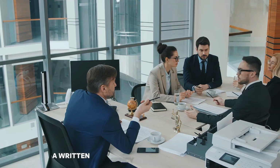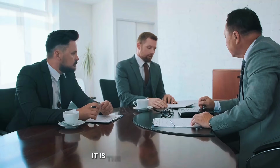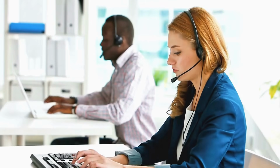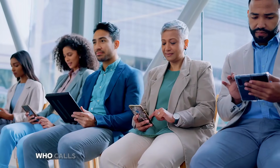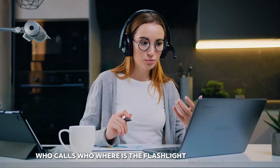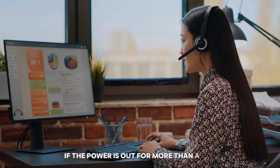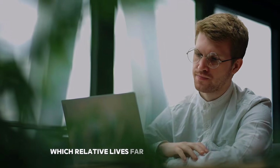A written emergency plan takes the top spot because it is not a product. It is the thing that makes every other item on this list actually useful. Most households have some of these items scattered around the house, but no clear plan for what to do with them. Where do you meet if you get separated? Who calls who? Where is the flashlight actually kept? What is the plan if the power is out for more than a day? Which neighbor has a generator? And which relative lives far enough away to host everyone if things get bad?